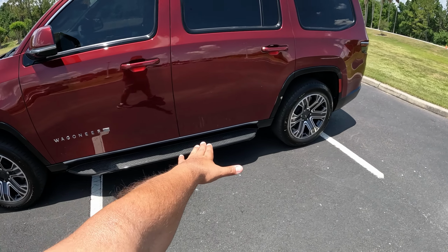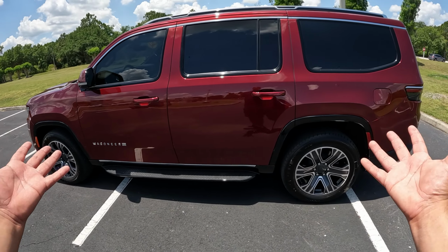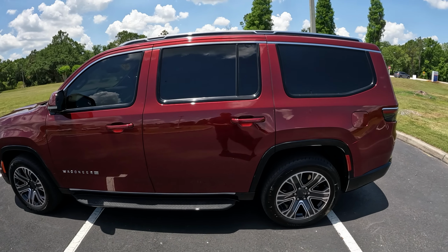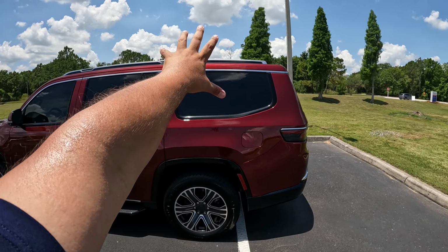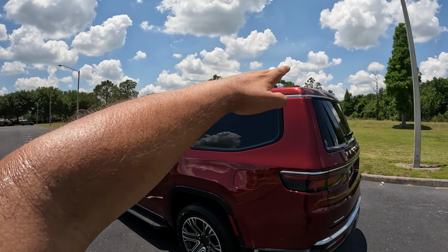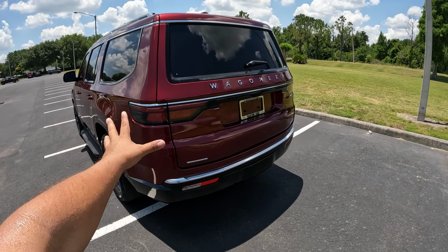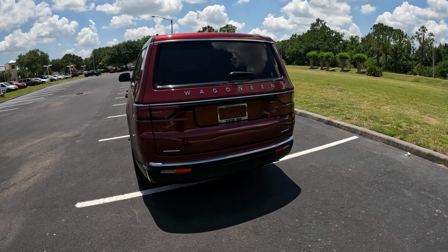We got a nice running board here, a side step that kind of helps to get in. It's a little higher vehicle, but obviously it's got the adaptive suspension, which drops or goes up in height depending on your terrain or how you're driving. This one's got tinted windows as well. I don't know if that's factory or aftermarket, since it's a used vehicle. We do have some aluminum roof rails, which is really nice. Really love the way Jeep did this. It's very handsome. I really like the way this looks. A little bit distinct from what the competition is.